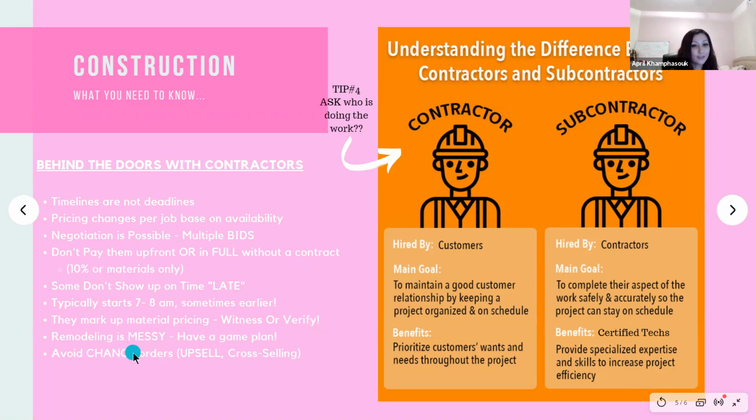Remodeling is really messy, so you want to have a game plan. I don't recommend living through construction, however, I do see a lot of people do that. If you have remodeling happening at your house, I suggest having a game plan on where you're going to stay, or if you can block off half your house, because it gets very messy. And then there's what I call avoiding change orders, which is upselling or cross selling.